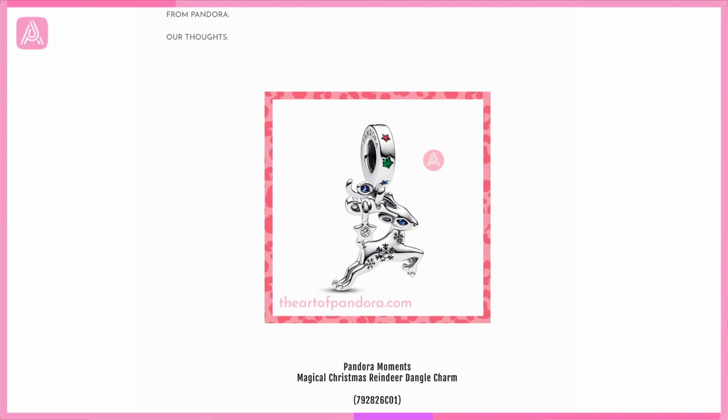You can see behind the star his cute little tail. I love the engraving of the snowflakes onto his body as well. You can see everything from like the hooves, his little nostrils, his little ears, and then the beautiful bail with the blue, green and red stars that goes around, and then the engraving of Pandora. So that's another one that I'm excited for this year, and I think it's really gorgeous.